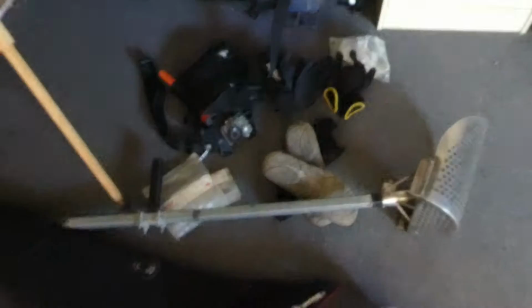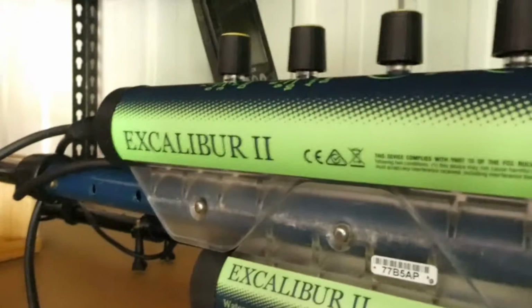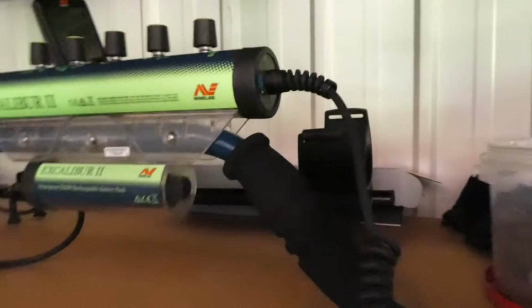Alright guys, round 2. I'm going to head over to the beach now. It's just after lunch. It's the same day. I did the morning hunt this morning. Got bugger all. Didn't find much at all. I think I found 2 coins and that was it. The rest was just cans. Anyway, I'll show you what I'm going to use on this hunt. I'm going to use basically the same equipment, but I'm going to add my wetsuit because I'm going to hop in the water up to my waist, and I'm going to use the Excalibur 2 detector.